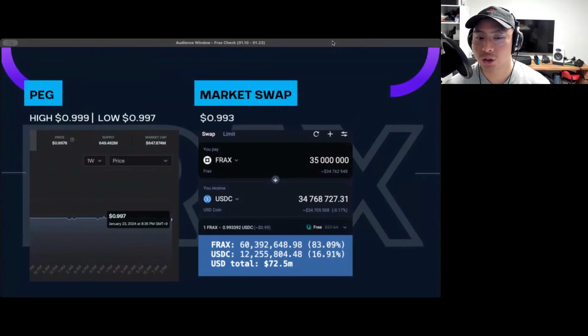So I went to 1inch and swapped $35 million of Frax into USDC. Now note, we receive an exchange rate of 0.993. Please make a note that at the beginning of 2023, I was doing like 100 million swapping into here to test for the peg. But because we have reduced our size of the Frax base pool down to about 70 million, 72 here, as you can see, I also had to reduce the number of Frax because, well, there are less Frax outstanding. So there wouldn't be that 100 million Frax to come in and smash the pool.